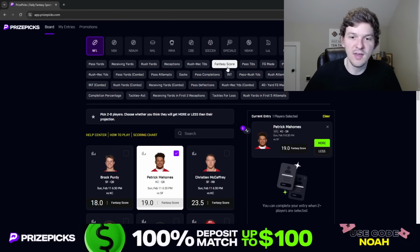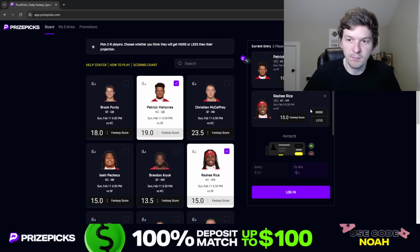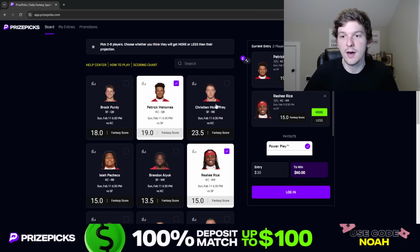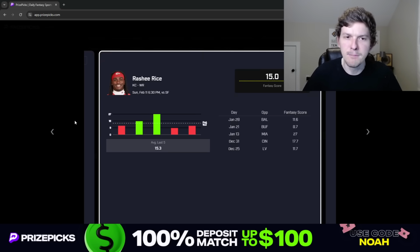Next play we're going to be taking, we're going to actually correlate a play here, and we're going to be taking Rashee Rice over 15 fantasy score. So this kind of correlates with our Mahomes play, taking Mahomes with one of his top pass catchers, correlating those 2 guys together. So Rashee Rice, he has had a huge role in the Chiefs offense, really ever since like the middle part of the season.